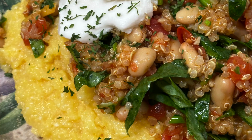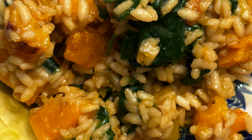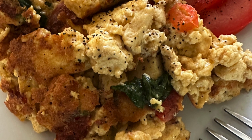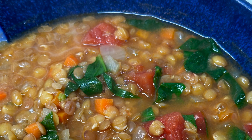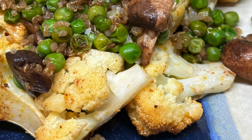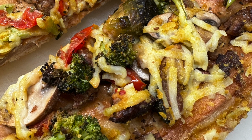I stir it into dishes like polenta and risotto and scrambled tofu to add that cheesy umami flavor. I use it to thicken soups and chilies, and it's really good sprinkled on roasted vegetables. Potatoes, cauliflower, roasted Brussels sprouts, anything you might think of sprinkling cheese on, you can use nutritional yeast instead.